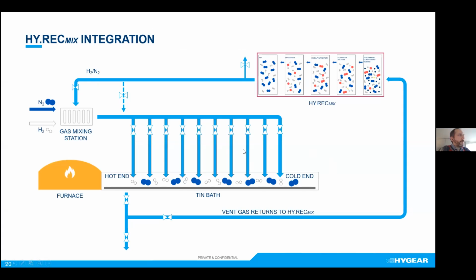This is a layout of the system called Hy.REC mix, hydrogen recovery system, that recovers a mixture of hydrogen and nitrogen from the glass industry, where they create flat glass. So here what you see is what is called a tin bath, where the flat glass is being solidified from melted to the cold end where it's already solid.